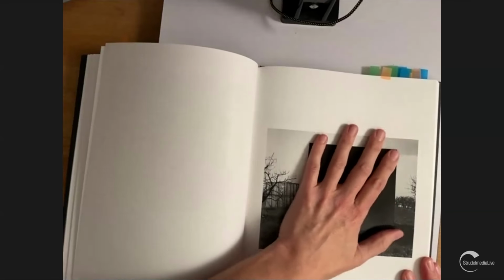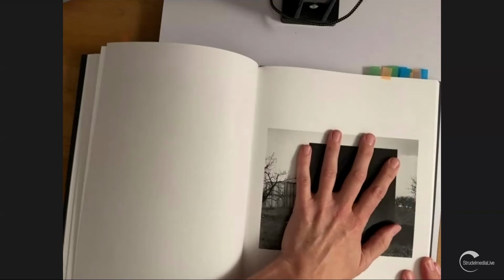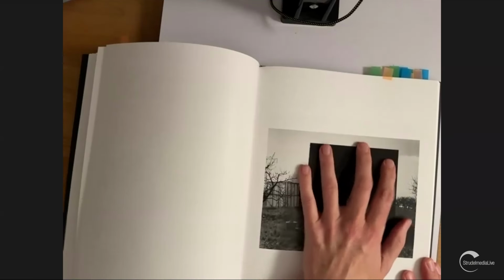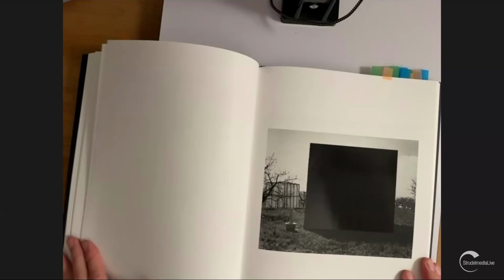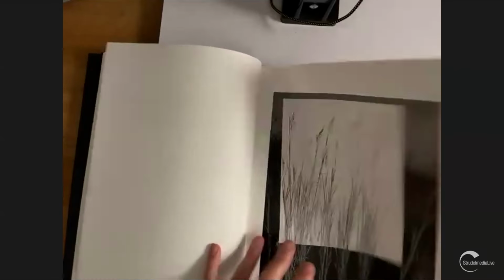And the wonderful thing about this is that it adds a tactile dimension. You cannot see that, but you can feel that he has done something to the pictures. Sometimes he just, you see another paint job in the middle.